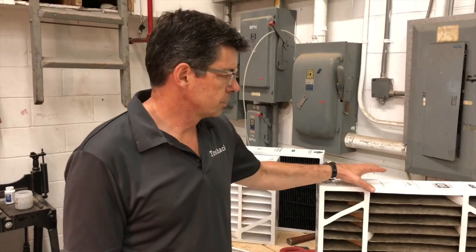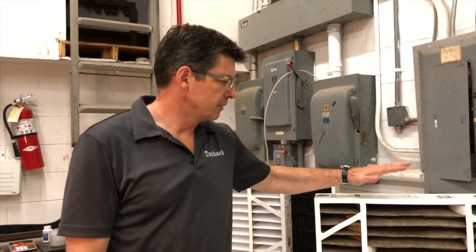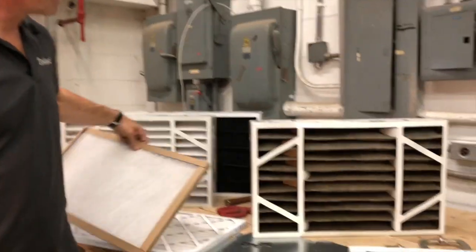I've been talking about the mechanical side of why you want to change your filters, how hard it is on your system. It's also hard on your health if you have a dirty filter like this or a cheap filter like this. It's hard on your health. Bob is our senior comfort specialist, and he's really familiar with the whys, the health reasons why good air filtration is important.